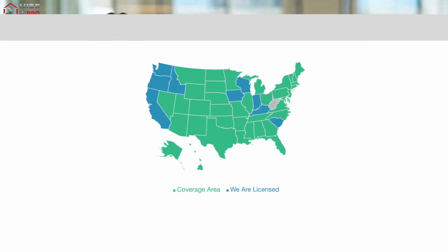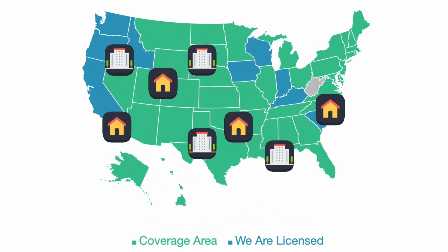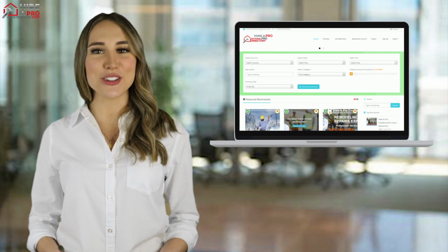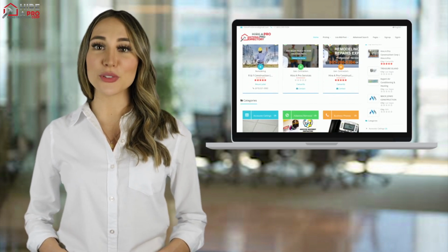And to America's contractors and handymen, we invite you to come and grow your pro business and stand ready to serve your local community when it comes to emergency services and the skilled trades that you offer. Home and business owners across our nation are relying on you to help them find it, fix it, and remodel it. If you're a pro, you have to advertise and list your business and services in our National Pro Directory.